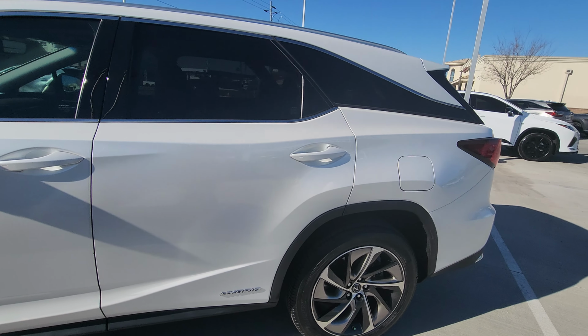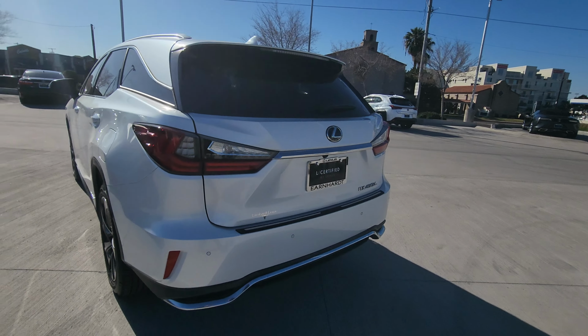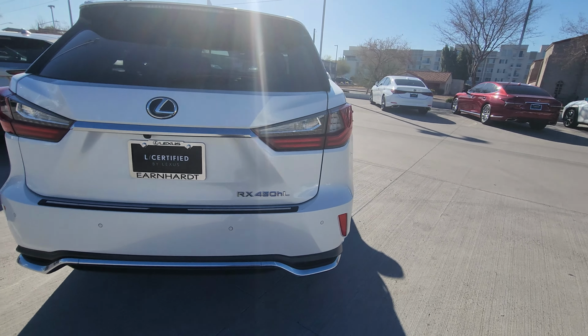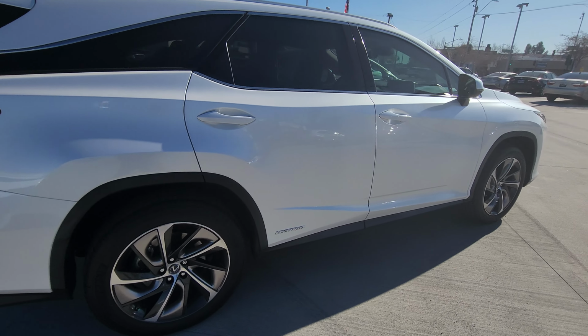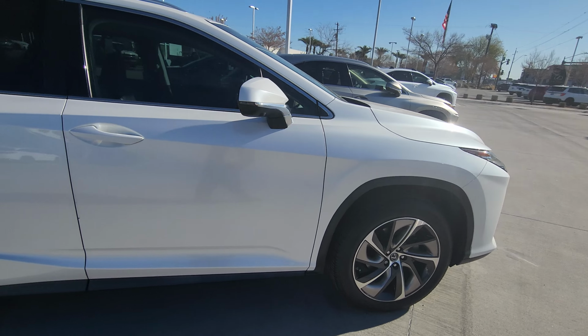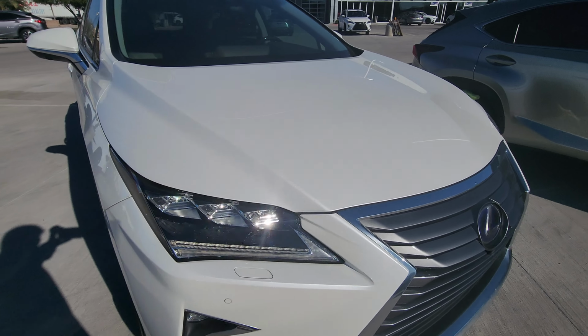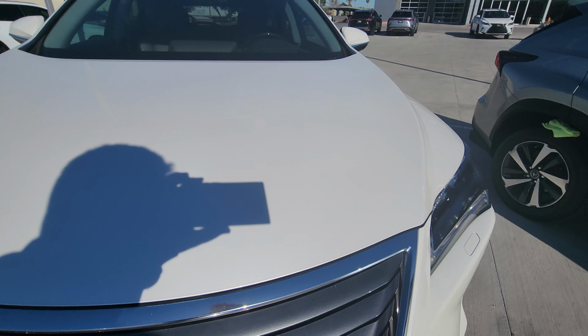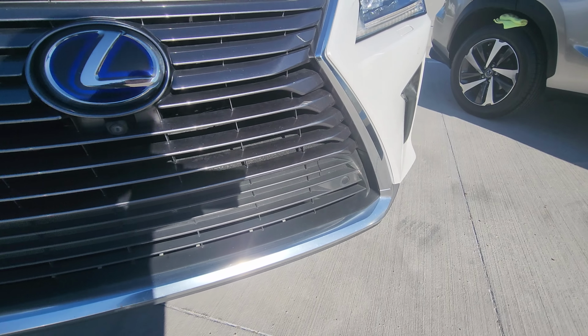I wanted to show you that video walk around of the 2019 Lexus RX 450 HL third row edition. Certified pre-owned, unlimited miles. The car looks fantastic.